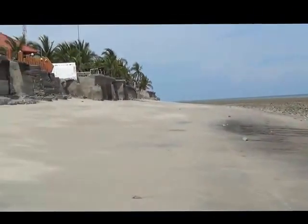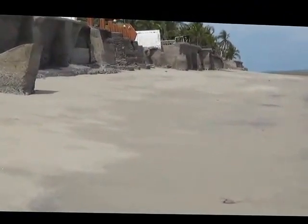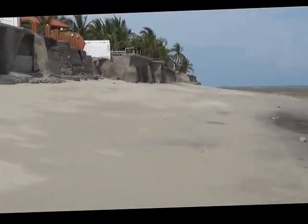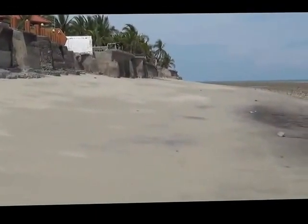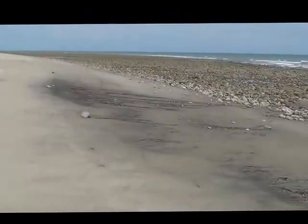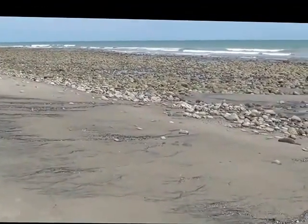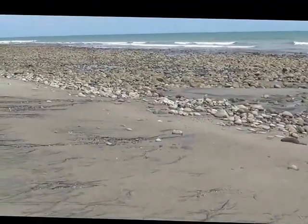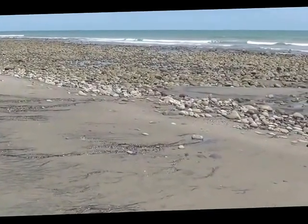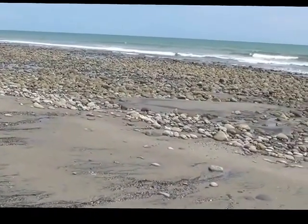I'll show you. This is where the houses start, right here. I mean, these are people living right on the beach. Right on the beach. So, kind of nice. Hear that all the time. But when the tide is in, looks to me like you're only about 40 feet from the water. So, that's pretty nice, I guess.